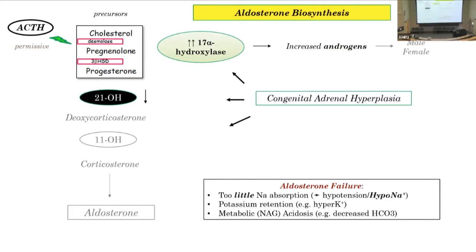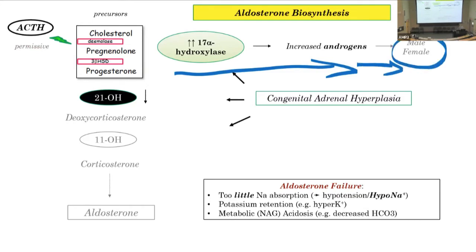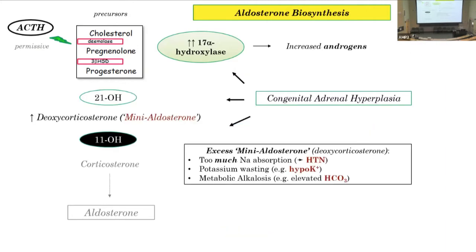But what's going on? The androgen pathway is just fine. That's fully intact. And so you have this increased 17-alpha-hydroxylase activity, increased 17-hydroxyprogesterone, and you get increased androgens, and they'll manifest themselves differently based on whether it's a male or female. This is an aldosterone talk, not an adrenogenital syndrome talk. But the key thing is 21-hydroxylase, adrenal failure, and you wind up with the increased androgen. And again, the focus here is on aldosterone biosynthesis. We're just coming down the pathway.